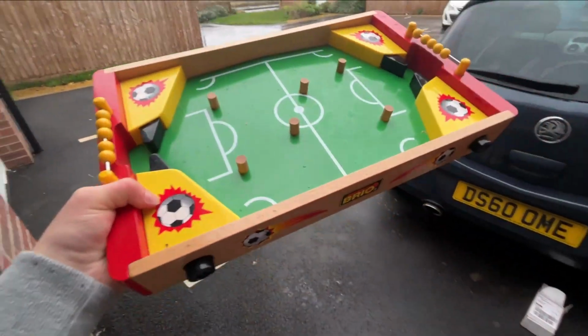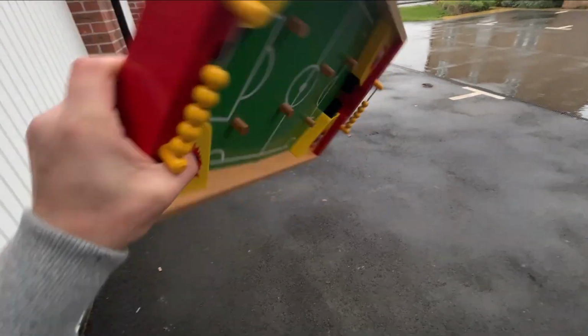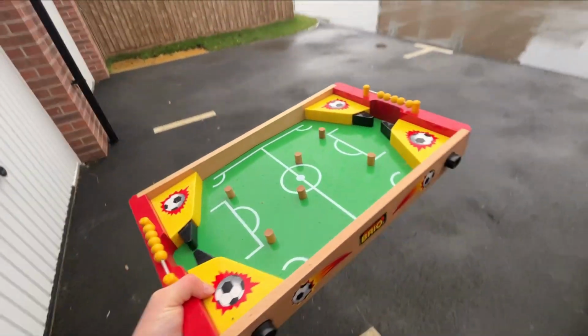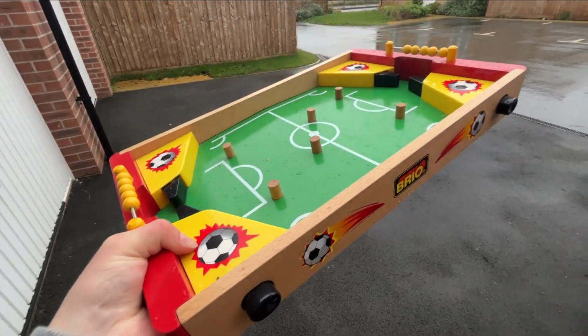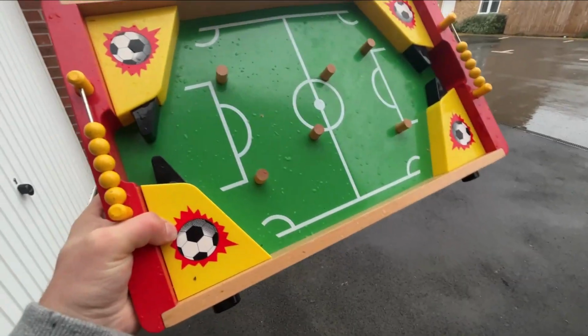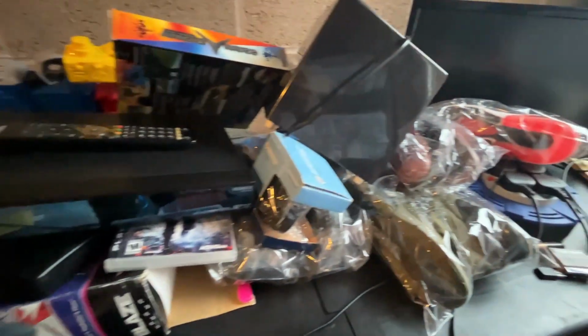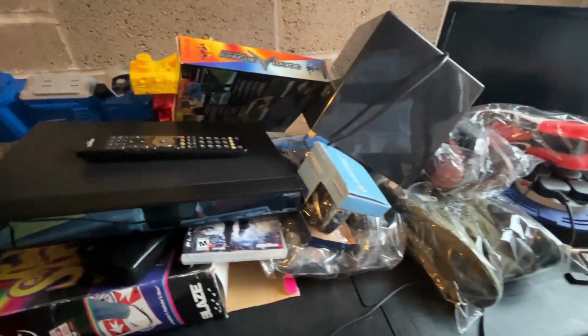Lovely jubbly. I'm glad to see the back end of this, to be honest. It's a Brio football table with no balls, just the table itself. Owes me £5, sold it for £20 all in. So a bit of a fail, but here at Rummage Around, we like to show the good, the bad, and the ugly. And this is definitely a bad one. And this is some of this pile of stuff that we still need to pick, pack and dispatch.